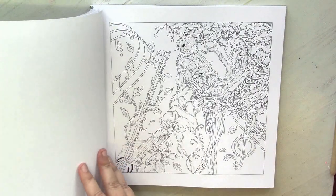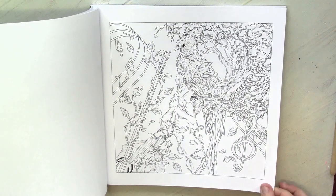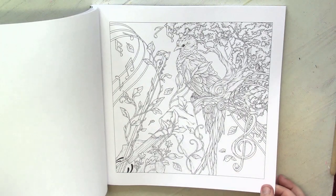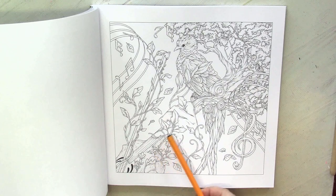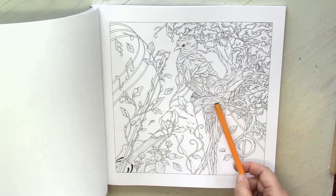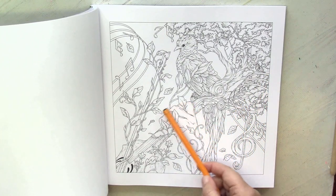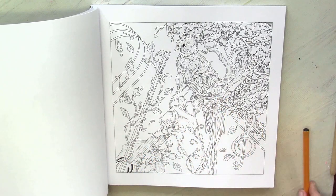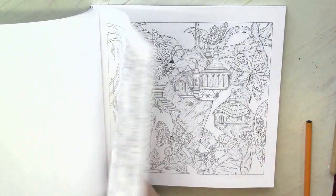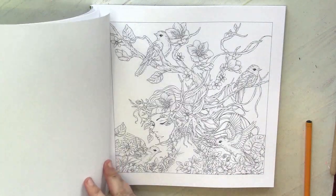In the pictures you can find similarity to real birds, and you can use some reference pictures, or you can color them in totally fantasy style. Look at this one, because here we have a violin which gently transformed into a tree. Very interesting. I hadn't noticed it until I noticed this hand, and then I noticed that it's part of the violin. Absolutely amazing idea. Very creative, as all books by Gettenbank.